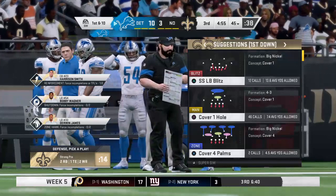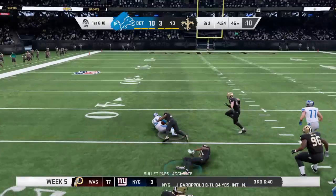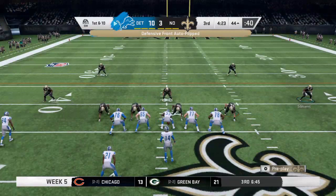Nice way to start the drive, a gain of 12 and a first down. Andy Dalton now perfect since the second half started. 7 of 7. It's first and 10. A throw on the quick slant going to be complete. Now I think we're going to get a timeout here. Yes, a timeout here as it looks like we've got a Lion that's shaken up. While the training staff works on him, we'll step aside and be right back.